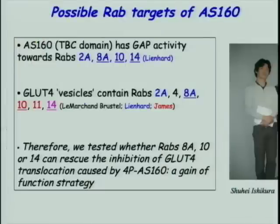So much for AS160. I'm just going to give you snapshots now of what's known about AS160 and its possible targets. If AS160 is a GAP for Rabs, how do you find out which of the many, many Rabs in the cell are its targets? So there were a couple of studies that made some educated guesses. One is, as I mentioned before, that the TBC domain, the GAP activity domain of AS160, targets only a handful of Rabs. Those are 2A, 8A, 10, and 14. Now, this is interesting because 2A is in the ER, and we probably can forget about it for the purpose of GLUT4 translocation, at least in terms of establishing a test. So 8A, 10, and 14 were interesting candidates.